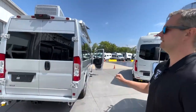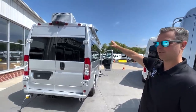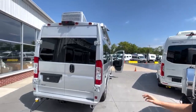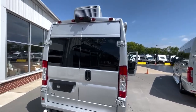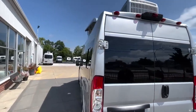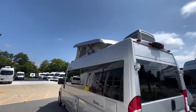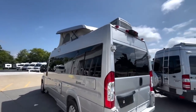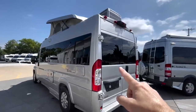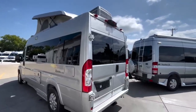And this is a Roadtrek Zion Slumber. The slumber meaning it's got a pop top, which we're going to see in a few minutes. Really a fabulous feature. The Zion has been a great seller for them for years. But the slumber part gives you a pop top. And this van's kind of unusual. You can seat five, in seat belts. We'll see that inside, and you can sleep, I don't know, probably five. Probably five. What a deal.